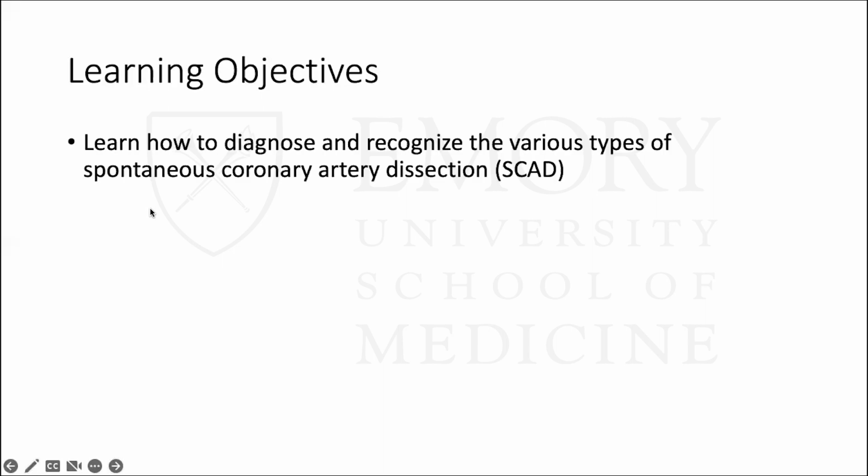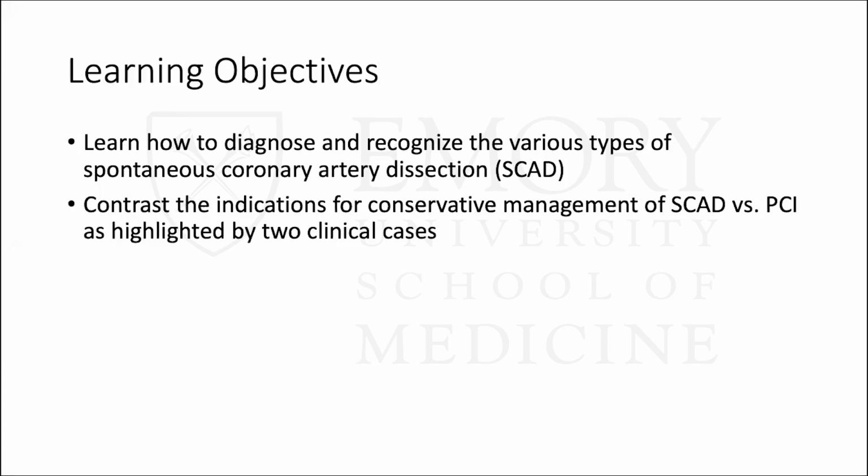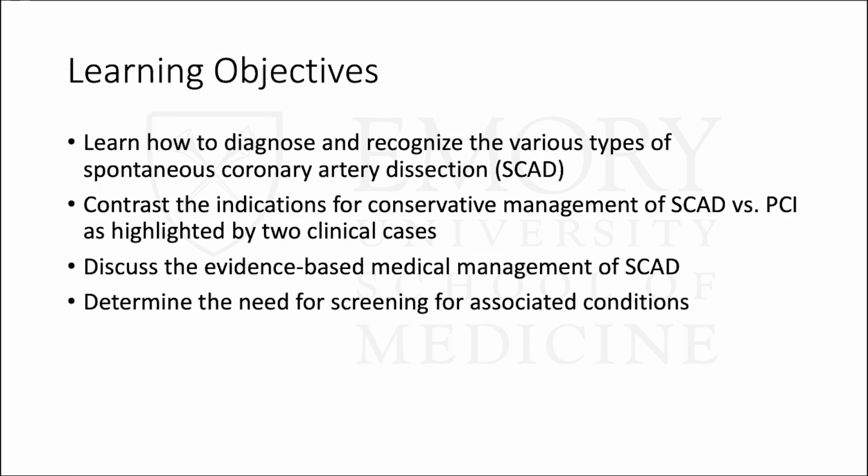So for this case, I think this is a really interesting area, a really interesting subject to investigate because there's a lot of diagnostic uncertainty and the management also isn't streamlined. So the learning objectives would be to learn how to diagnose and recognize the various types of SCAD, contrast indications for conservative management of SCAD versus PCI, as highlighted by 2 clinical cases I'll go through, discuss evidence-based management of SCAD, and then also look into the appropriate screening for other associated conditions with SCAD.